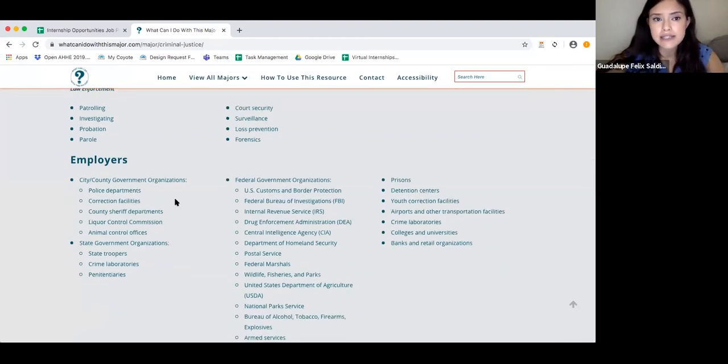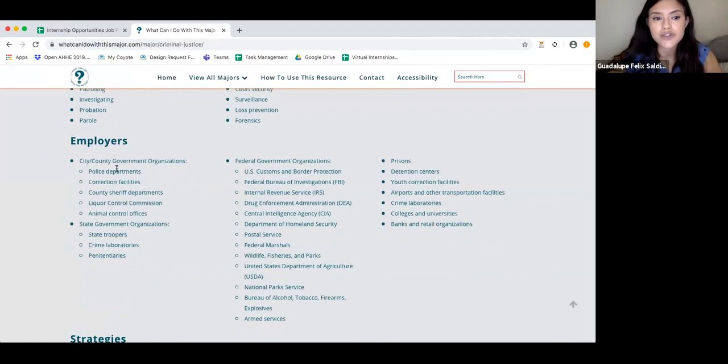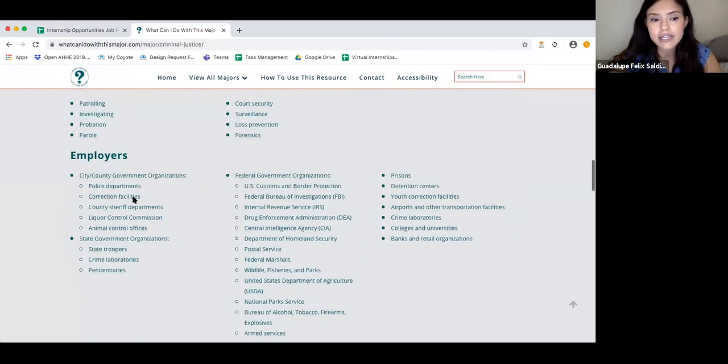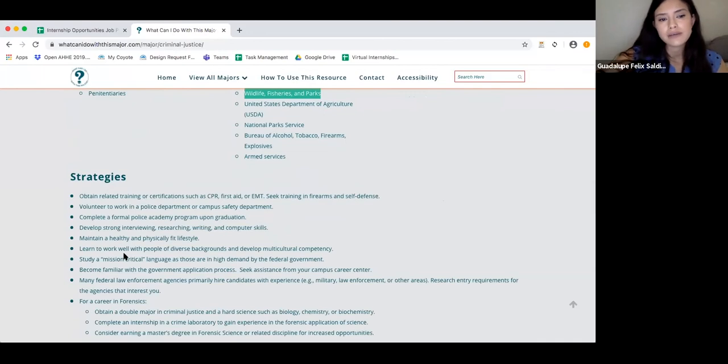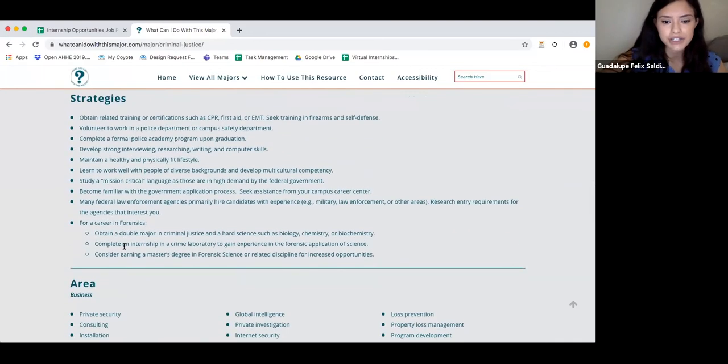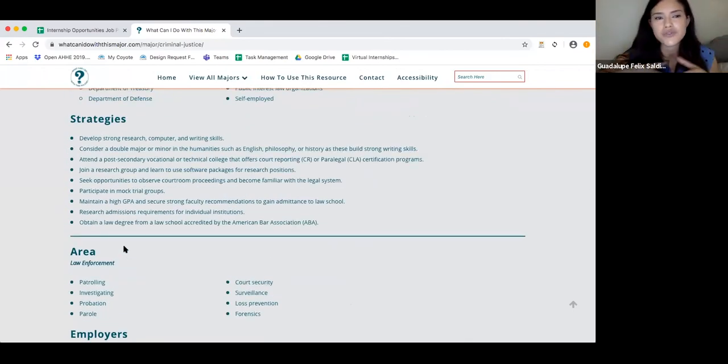And another way to utilize this resource is through the employers here. So it'll list the employers that house this functional area. So you can look at your local police departments. There's state government organizations, federal agencies. So if you're like, oh, as a criminal justice major, I could work for the wildlife, fishery, and parks. So I can go to their website directly and see if they have internship opportunities. So you can also apply for internships using company websites directly. And then it gives you strategies on how to go into this niche area. So think of your major as like a funnel. You start with whatever major it is, like let's say it's biology, and then within your experiences and your internships, you'll start to funnel in within the functional areas within that major.